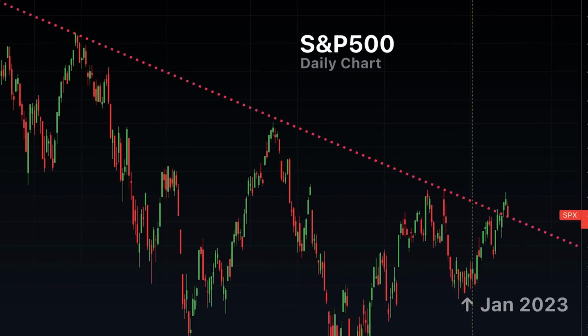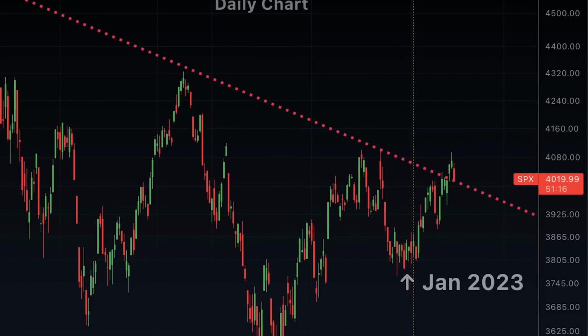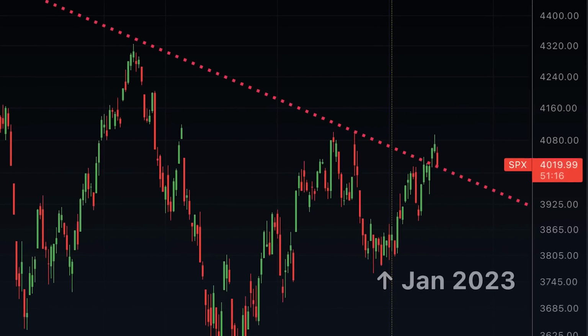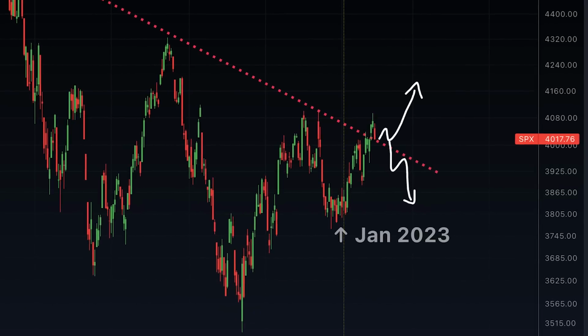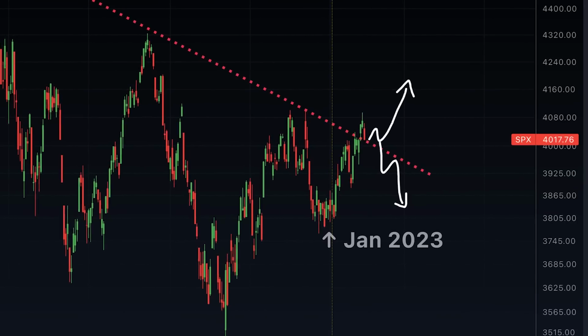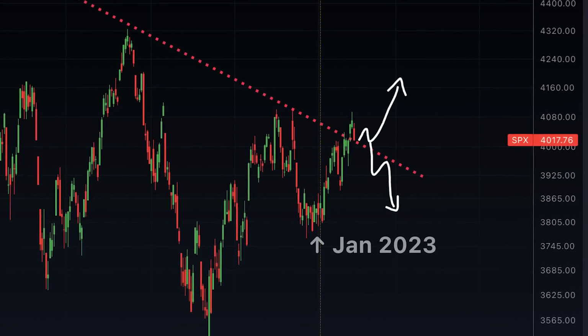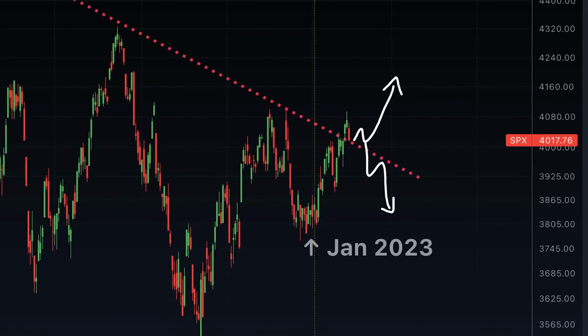And if you look at the S&P 500 on the daily, we've seen a breakout of the downtrend, and today we're back testing the breakout zone. So the S&P really needs to hold above 4,000 in order to maintain this potential breakout that we are in. If we end up falling back below 4,000, well, that would be a false breakout, and then things might actually turn for the worse. This is all very possible.